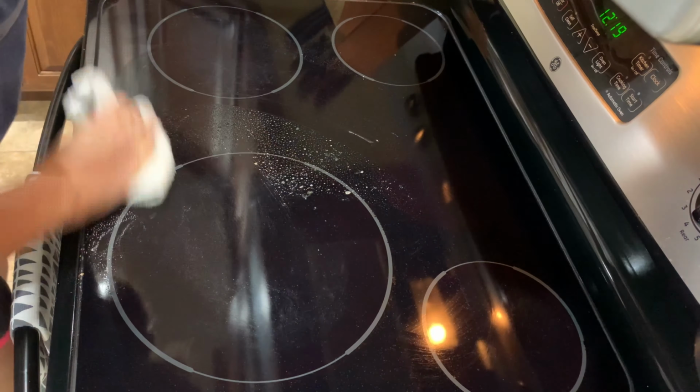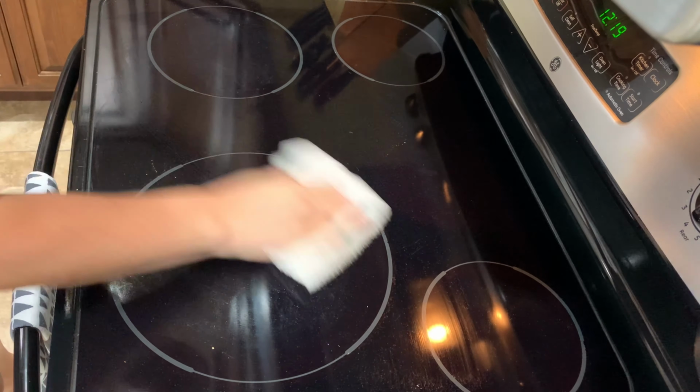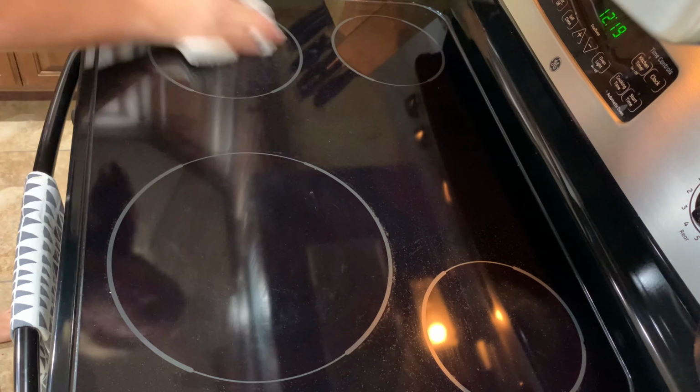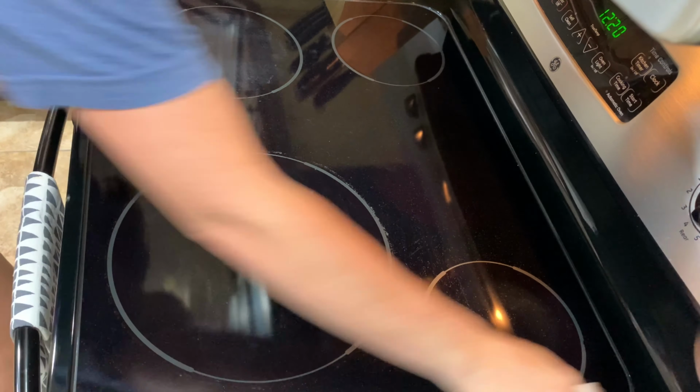To clean the stove, I just used my Mrs. Meyer's multi-purpose spray in the peony scent, and then I went back over it with some Sprayway glass cleaner and then buffed it up with a microfiber cloth, and it got nice and shiny.